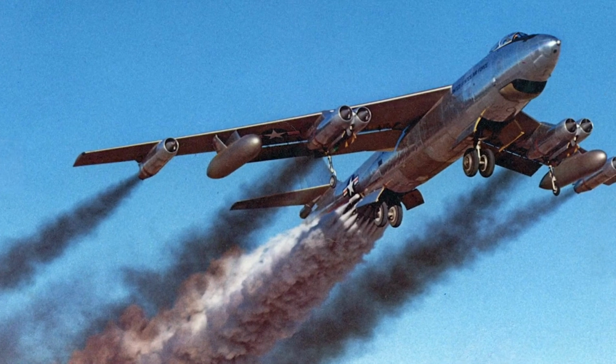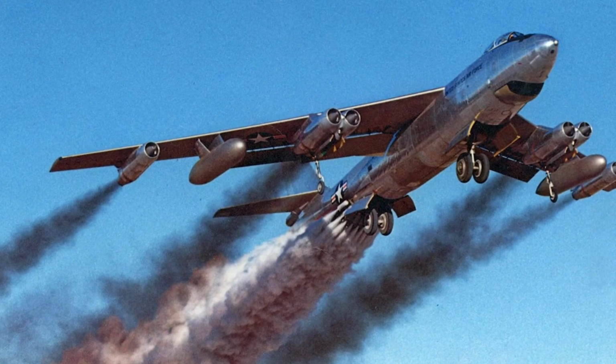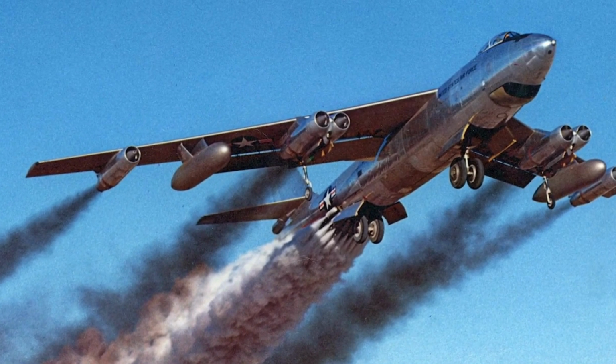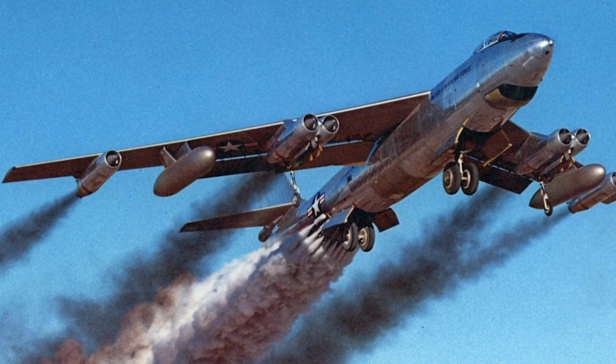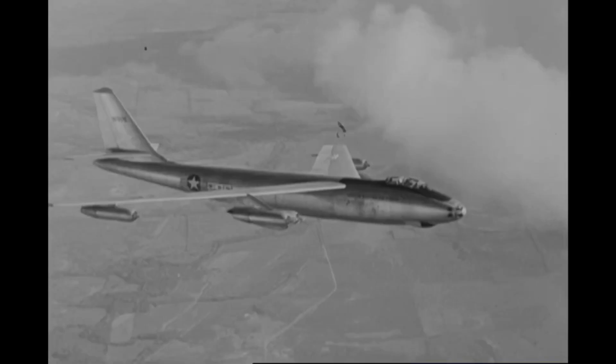The B-47 was the first line of America's strategic nuclear deterrent, often operating from forward bases in the UK, Morocco, Spain, Alaska, Greenland, and Guam. They were often on alert, loaded with fuel and nuclear weapons, ready for immediate takeoff.